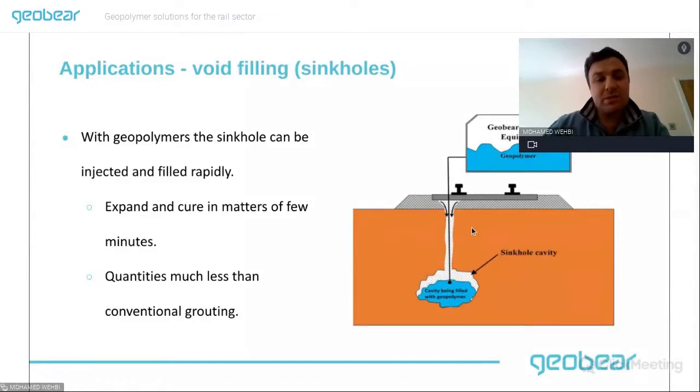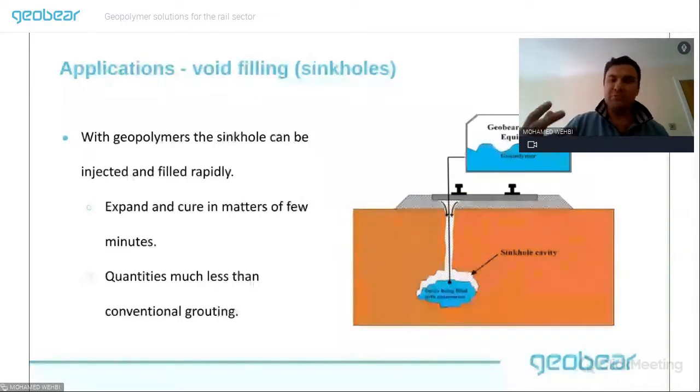The advantage in this solution is that you're going to get almost instantaneous curing. So you're going to get strengthening right away. You don't have to wait for 3 days or 7 days or 28 days to get the full strength. You almost get it within a few minutes, and you can open back to traffic. And obviously you'll be using far less quantity than conventional grouting. Because it expands, remember, if you put 1 kilo of grout versus 1 kilo of geopolymer, the geopolymer will expand 40 times more. So you'll be using far less material.